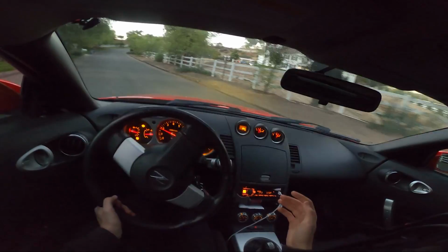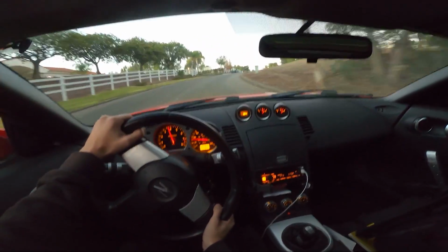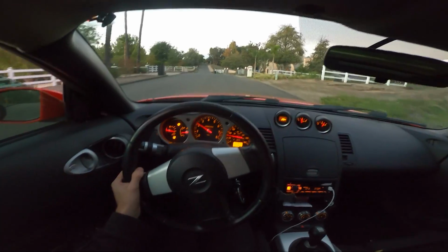You guys, we're going through the really expensive GTA neighborhood. Look, they have spiders all over their house. That's pretty awesome. It's almost Halloween, by the way. Dang, I thought those scarecrows were people and I kind of got scared.